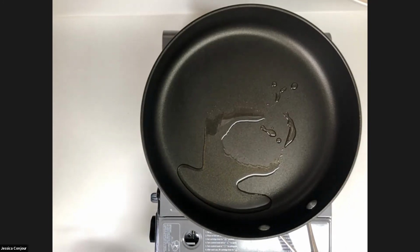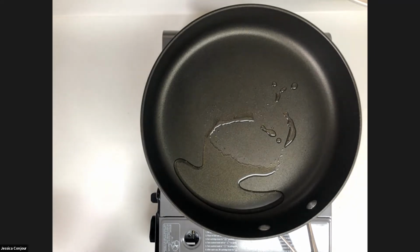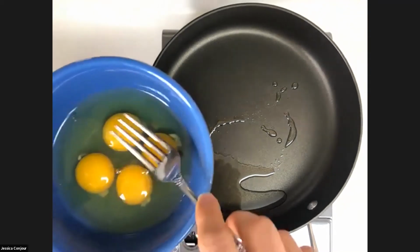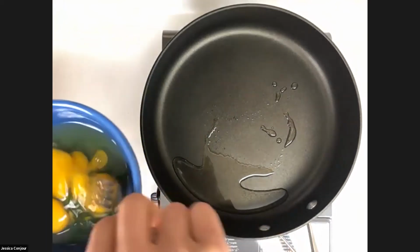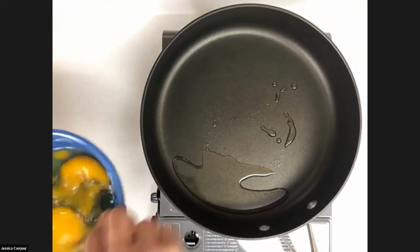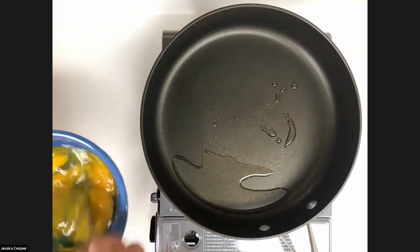With our eggs, speaking of the stirring that our friends were doing earlier, stirring is also a great one, not only to do with the garden and the soil, but also in the kitchen, right? So our friends can easily help us stir up our eggs. We've got our 4 eggs here. We're just going to stir until they're combined, and then we're basically going to make scrambled eggs.